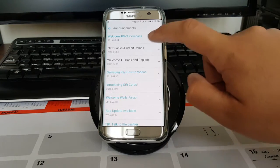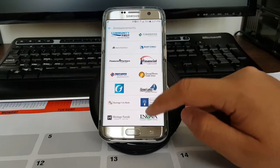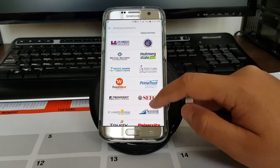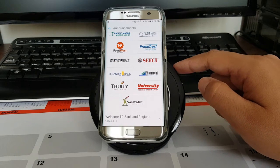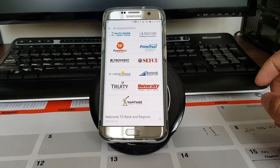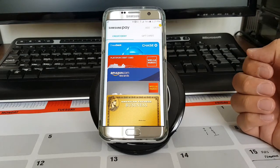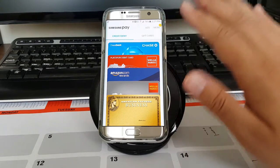So I'm glad that they keep getting companies on board with Samsung Pay, even though I think it was at the end of the quarter or the first few months after it was introduced, Samsung lost $16.5 million on Samsung Pay. But it's a huge investment that they're trying to do, and I absolutely love Samsung Pay.